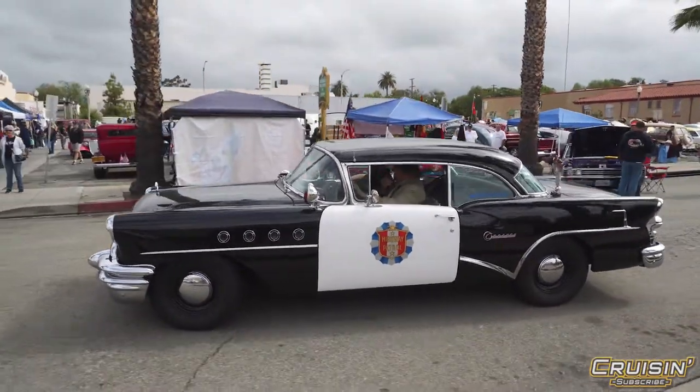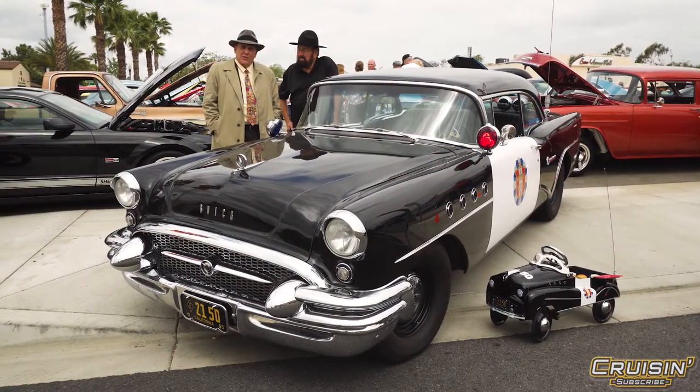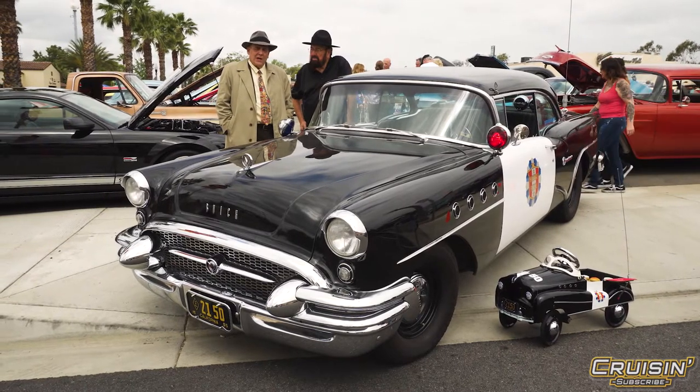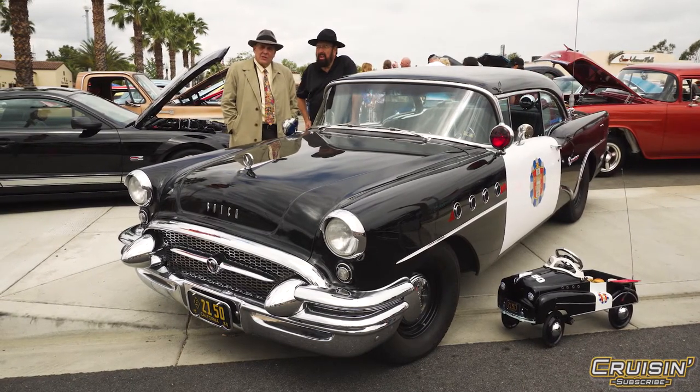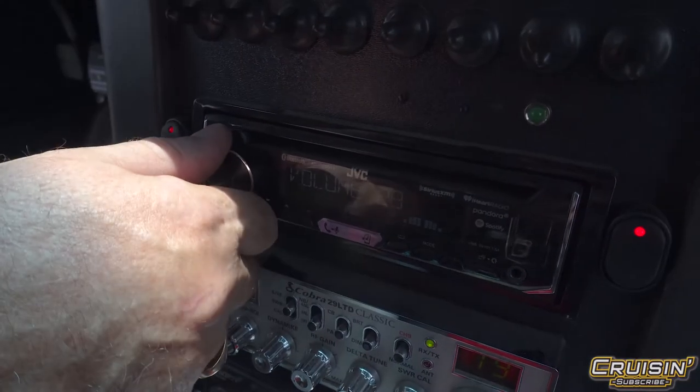I actually told Les what I wanted was when I take the car to parades and I'm doing interviews like our show today and I play the Highway Patrol theme song, I want it to sound like the music is really there, like it was dubbed in, but I want it to come from my car, and it does.